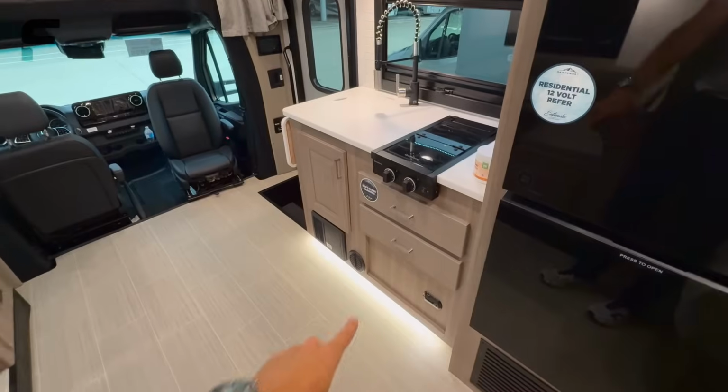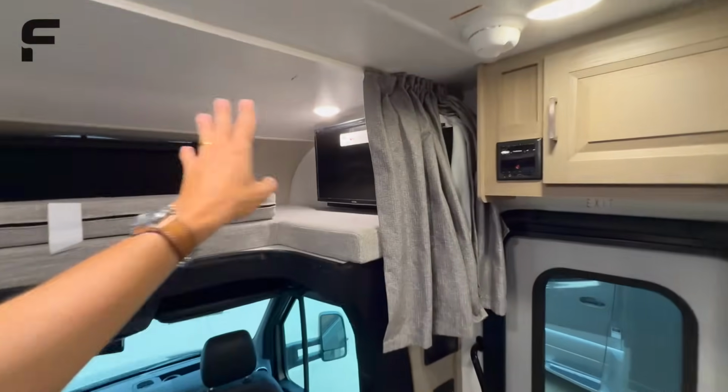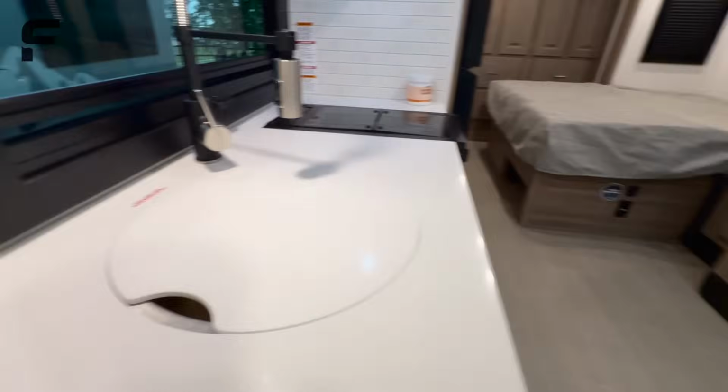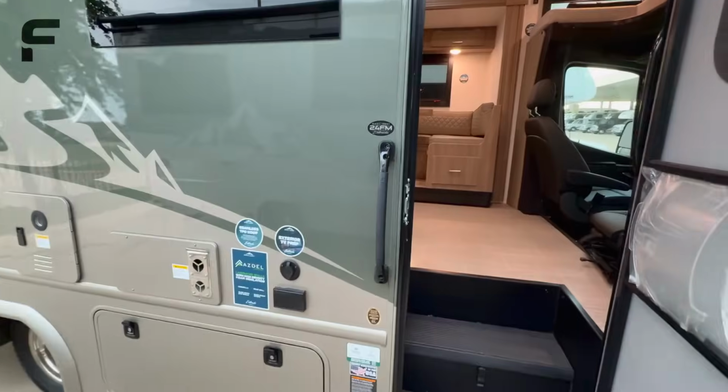Nice LED lighting up underneath the cabinetry, and then that is pretty much it. Don't forget you have a curtain here for your bed up top. And that's pretty much it on the inside. So let's go ahead and let's pop outside and see the rest of what's going on outside of this motorhome on this 24 FM.